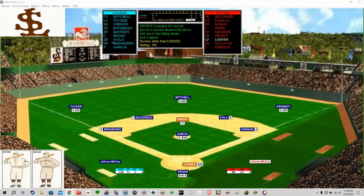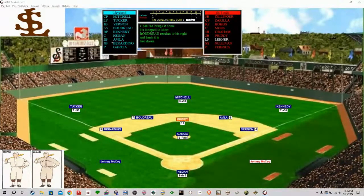Browns hitter Lehner. Batting .190. He has not walked once. Garcia comes set. Garcia brings it home. It's blooped to short. Boudreau reaches to his right and hauls it in. 2 down.